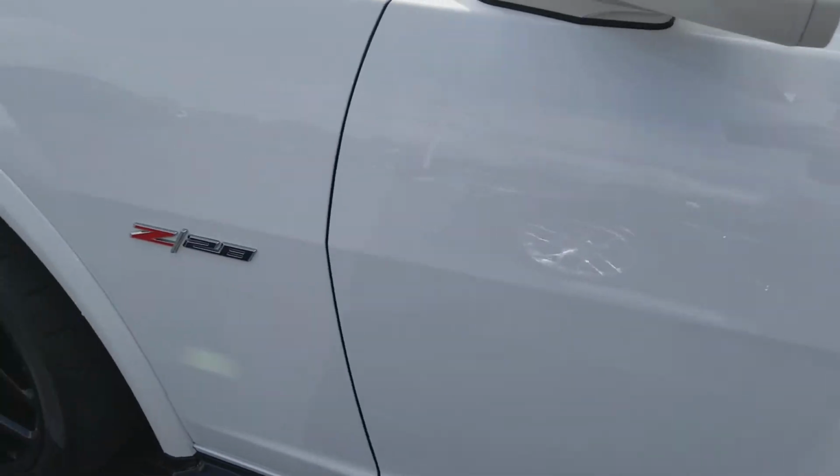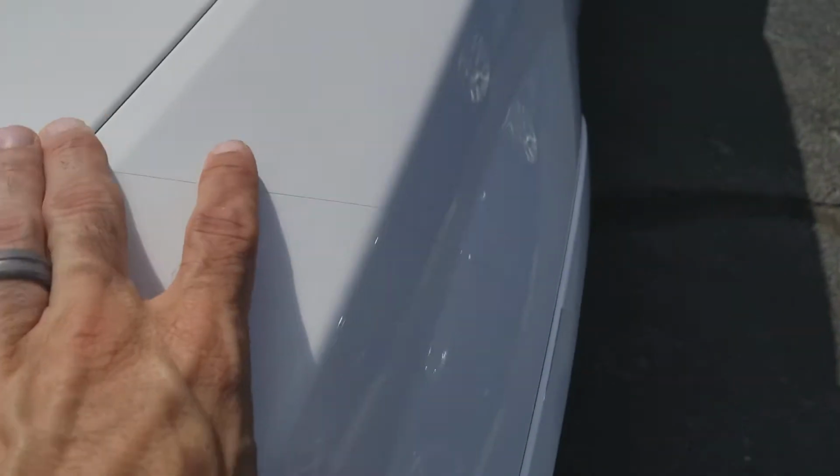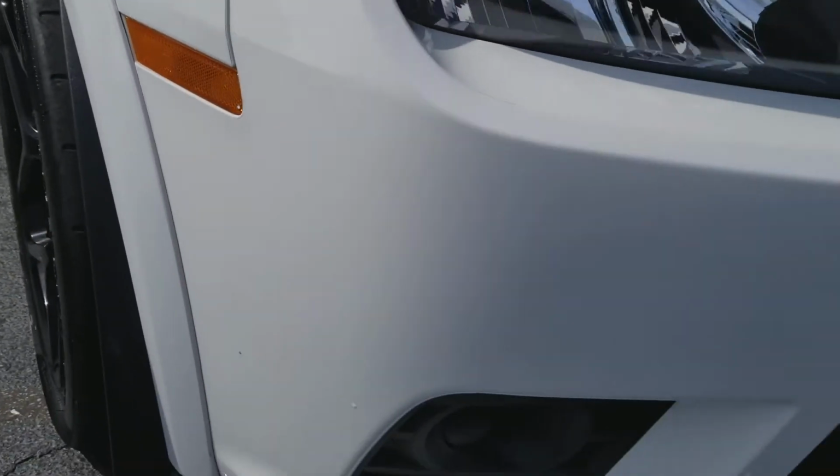Wanted to point those tires out. We'll get that in a second. But as far as like road dents and stuff, it does have the clear bra on the front too. So the previous owner had that clear bra all along here, so that is protected all through here. You can see the line there for it. The car's in great condition.